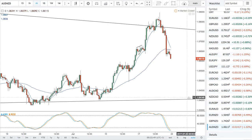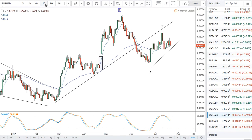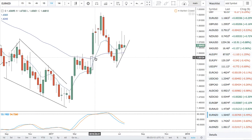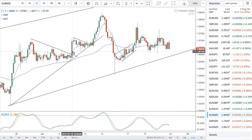Okay, Euro New Zealand. I'm going to hold this bearish here. I don't have a bullish setup, so I'm going to look for this to come down and to break the A wave low here, and then to look for a reversal to set up to the long side. So there's no essential change here. At this stage, I'm not going to switch to the long side. I want to see it come down for one more wave.